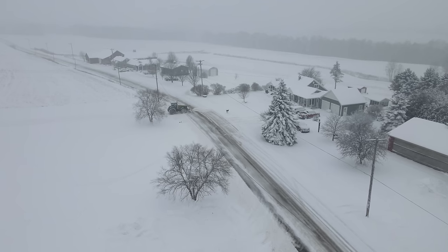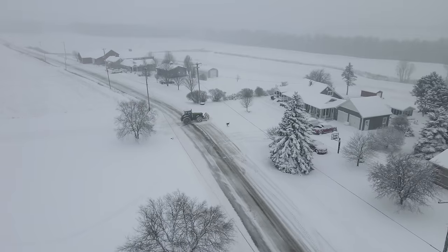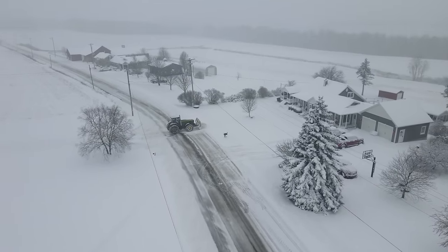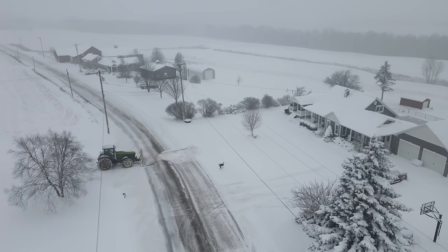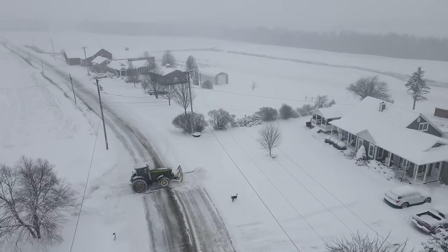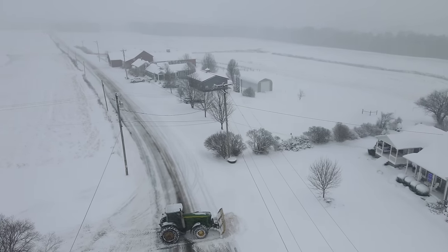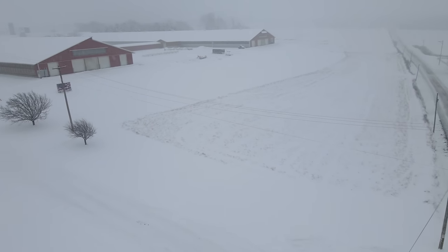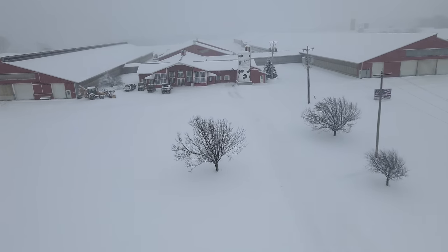All right, so we'll just do a little fly over here to show you what things look like all covered in snow. Andrew's plowing with this 8320. Jared put the blade on it here last night. And Andrew's been out plowing snow since 3:30 this morning. He's actually over plowing my father's house driveway out. And him and my nephew were plowing driveways since early this morning.